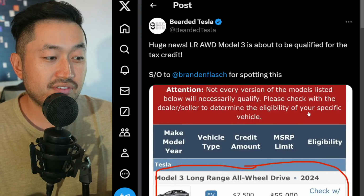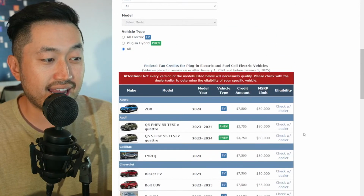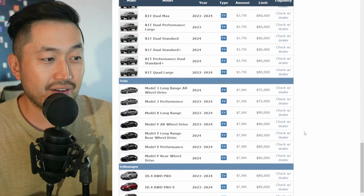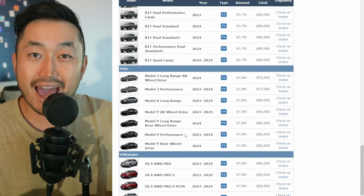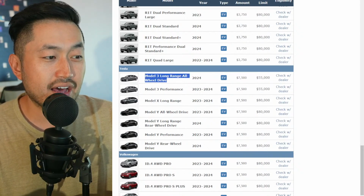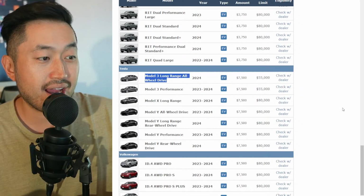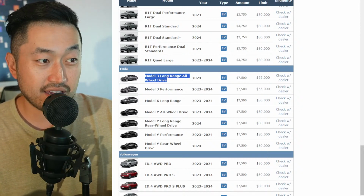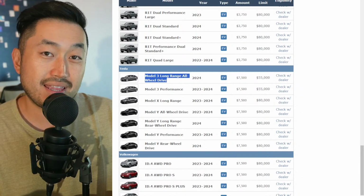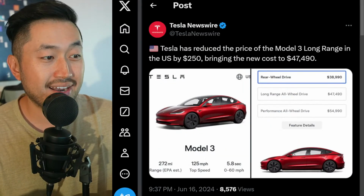But on top of that, we've got an announcement finally on the fueleconomy.gov website. If you take a look at it, the Model 3 Performance now is posted on this website along with the Model Y and of course Model X as well, and now the newly added Model 3 long range at under $55,000 MSRP. Still no view of the Cybertruck though, so if you're looking for a $7,500 federal tax credit eligible Cybertruck, that might not be happening, or at least it's not posted here. Maybe it's going to be posted a little bit later.